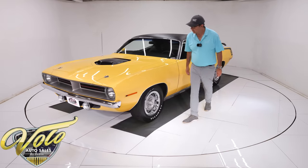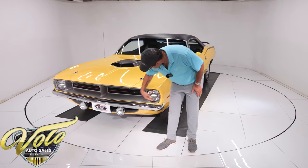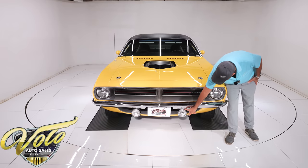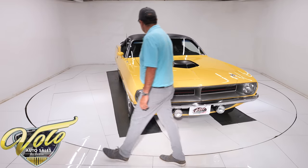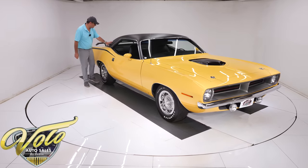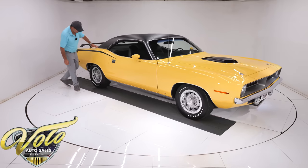Windshield's new. Hood pins are new. The front bumper's re-chromed. The grill is amazing. I don't know if they remake these or if this is restored, but the whole grill is mint. It has the factory road lamps. They're in excellent shape. The original antenna. The vinyl top is excellent. That's been replaced. No bumps or rust underneath it. It's all nice and smooth.